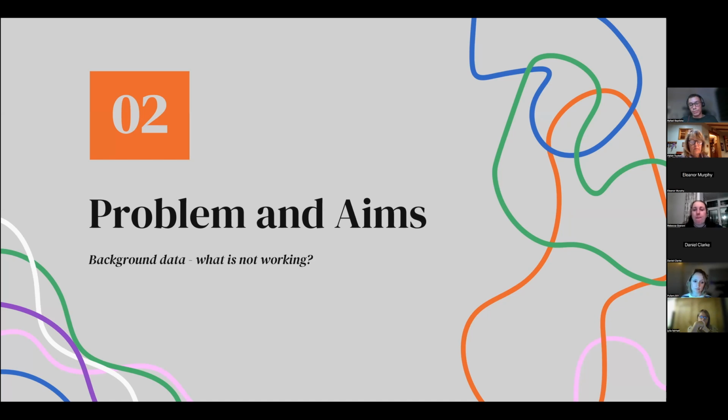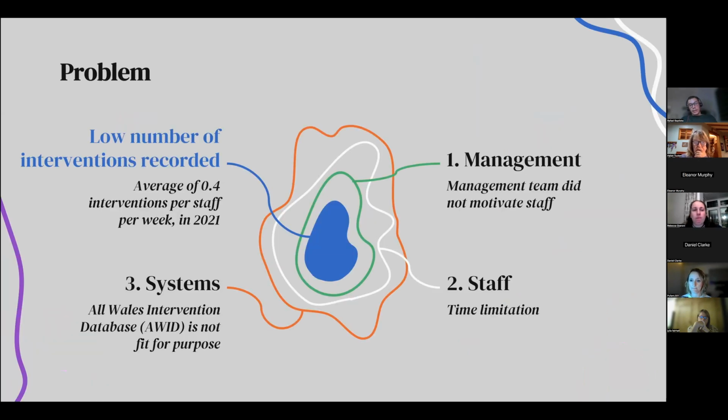So the first thing we've done was to understand where the problem was. In Powys, we recorded an average of 0.4 interventions per staff per week. And if you look at the numbers, that's less than half a task per staff per week, and we do obviously way more than that every single day. So why weren't we recording more interventions?